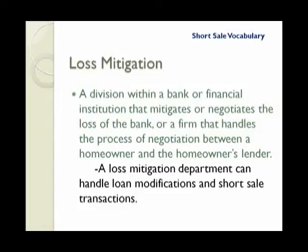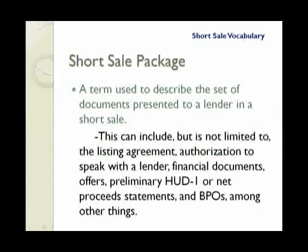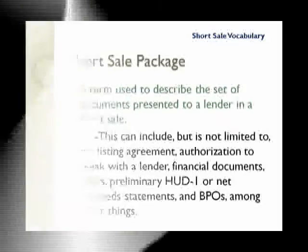So when you're contacting a lender for a short sale, you will be contacting the loss mitigation department of that lender. Next, the only other term we have on here is a short sale package. I will commonly refer to a short sale package as basically everything that is presented to the lender in order to ask them to approve the short sale. So we're going to have the homeowner's financial documents, preliminary HUD, typically a broker's price opinion, everything that we present to the lender. That's commonly referred to as a short sale package. And we'll go over in other courses what specifically is included in the short sale packages as well.